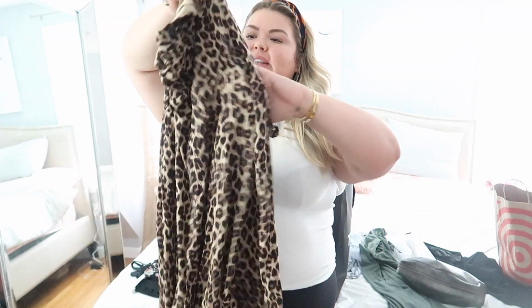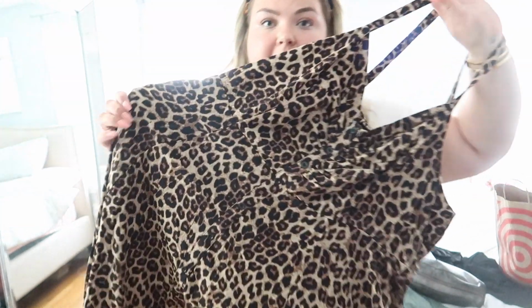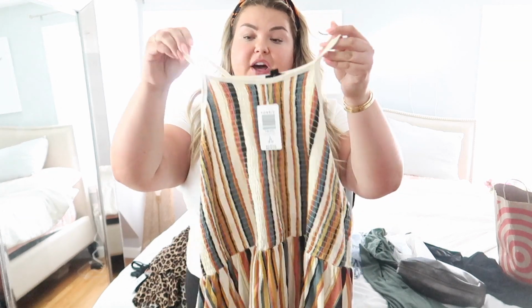It comes right to about mid shin and it has adjustable straps. It has stretch in the back, which is really comfortable. And it also kind of gets a little more fitted at the waist and then gives you some breathable room at the lower belly, which is perfect for my body shape. I'm obsessed. When I put this on with some cute little wedges, I think I'll just feel like a cute little nugget. This shirt was so 70s, I was shook. I love this. The colors are so 70s. I'm just dying. The ruching, the high neck.